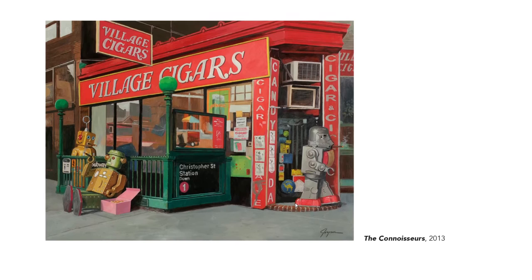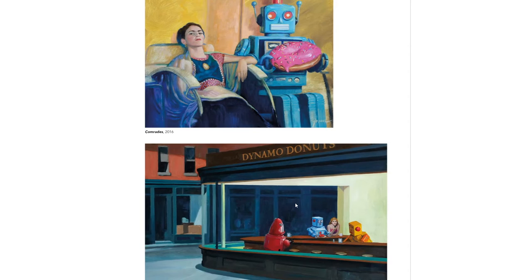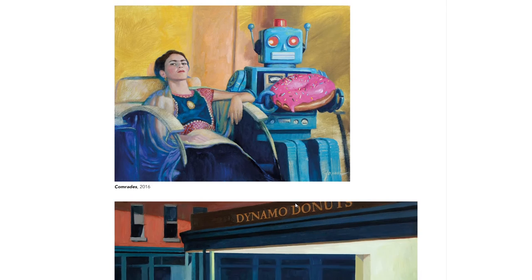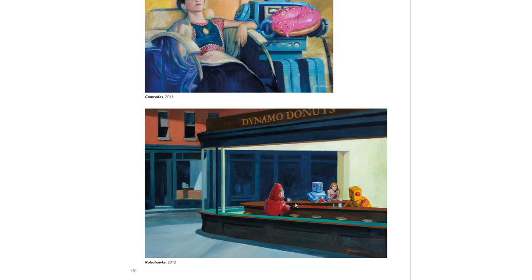Village Cigars. The Connoisseurs. Hey man, I know me a good cigar. Comrades. Yep, so we got, fuck, what's her name? God damn it. I don't know. You guys know who it is. Is it Rita? No, the girl with the unibrow. You know what I'm talking about. Oh, and here's the classic painting. These two might be reference paintings right here. So this one's a reference to that one painting in the bar. Ooh, The Cat Connection.